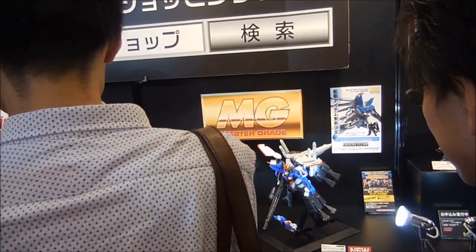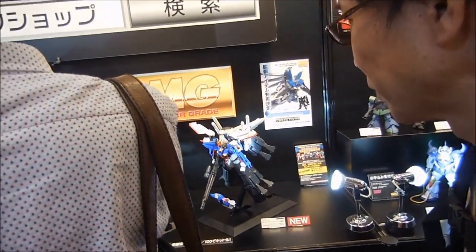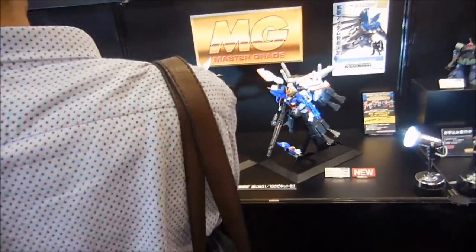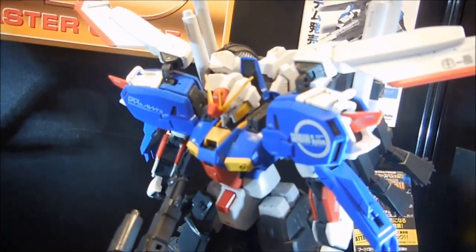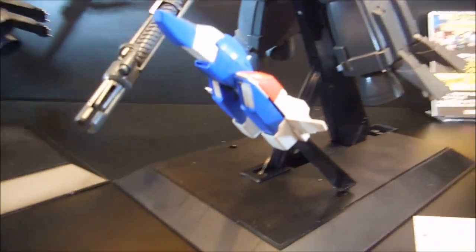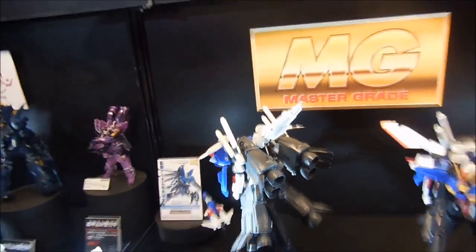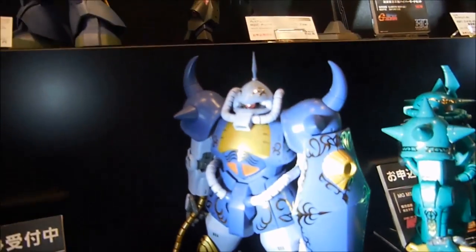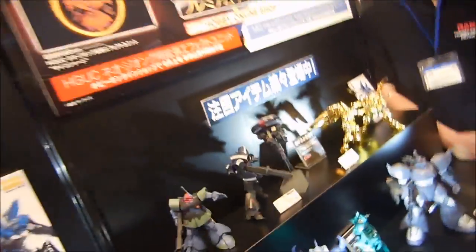Okay, so here's something pretty cool. The Master Grade S Gundam. The booster unit has no legs. Very freaking cool. I have the old kit of this, but this is the Master Grade here, and there's just tons of people. I'm going to try to grab my camera up close. That's pretty cool. There you go. I'm going to try to move around these people.